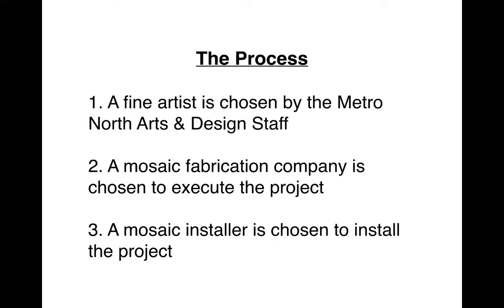And the installer is usually chosen at the same time as the artist and the fabricator are chosen. And a lot of times the installer is the same person who does the fabrication, or the same company, but occasionally they will use a different fabricator as an installer. So anyway, I want to talk to you about this particular station.